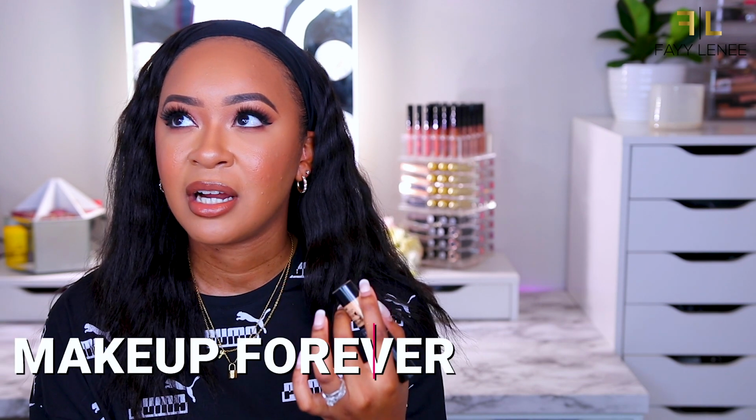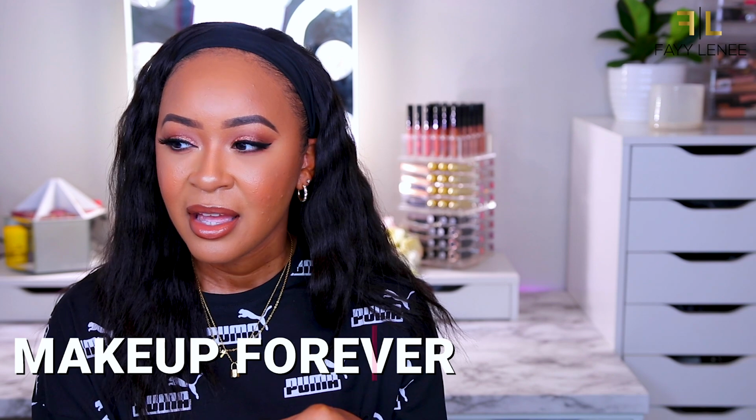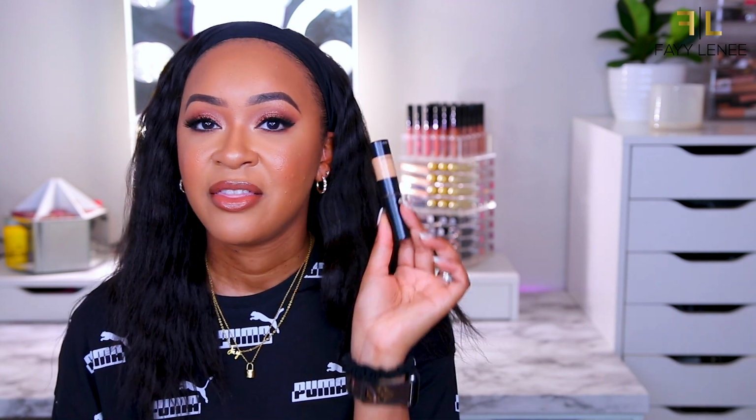And then lastly, for concealer, I have this one from Makeup Forever. I've had this in my collection for a hot minute, but I feel like I remember using it and not really loving it, and then I came back to it. You guys know it goes like that sometimes. You use stuff, you don't love it at first, and then you come back to it and you fall in love with it. That is the love story of me in this concealer. This is the Makeup Forever Matte Velvet Skin Concealer, and I have mine in the shade number 3.6.